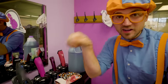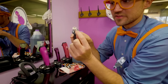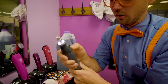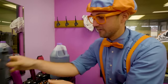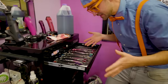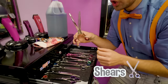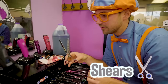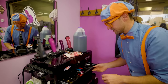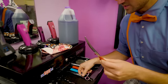That's what you put on the dog's hair and then it trims it. Ooh, this files down the nails of the dog. Let's turn it on. Whoa, that's silly. Okay, wow, these are like scissors. But they're actually called shears. Wow, a dog's hair is a lot more fine than a human's hair. And these scissors can really cut a dog's hair really good.